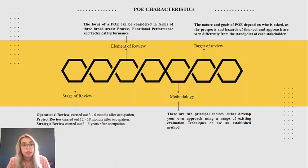Then we have the element of review, which can be process, functional performance, and technical performance. Basically, the process is about the delivery process of the project. Functional performance is about the organizational goal, and of course, technical performance is about the measures and how the system is working. For the methodology, there are already defined methodologies for POE and how to gather the data. On the other hand, based on the research, the methodology can be newly established. And lastly is the target of the review.